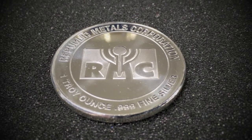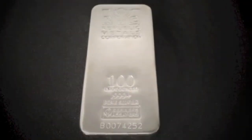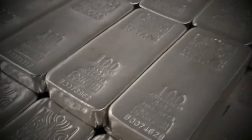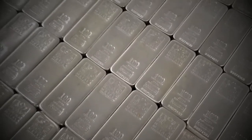The reserve is comprised of a number of different products, ranging from 1 ounce silver coins all the way up to 1,000 ounce silver bars. The most common product found in the reserve are 100 ounce RMC silver bars. These silver bars are cast by the Republic Metals Corporation at their facility in Miami, Florida. Republic is an LBMA and COMEX approved refinery, so their bars meet the highest industry standards for purity, weight, and source of metals. These 100-ounce bars are recognized globally, from the Cayman Islands to Singapore, resulting in excellent value and liquidity worldwide.